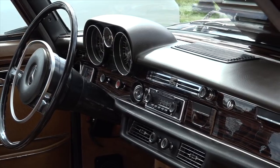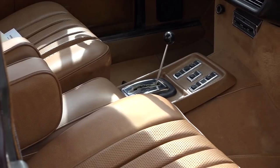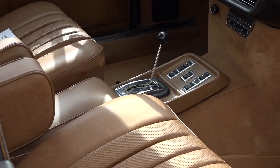After I purchased it, I asked the collector, who bought 15 cars at the time and was not interested in this car, I said, by the way, who was the famous rock musician you advertised? And then he said, Graham Nash.